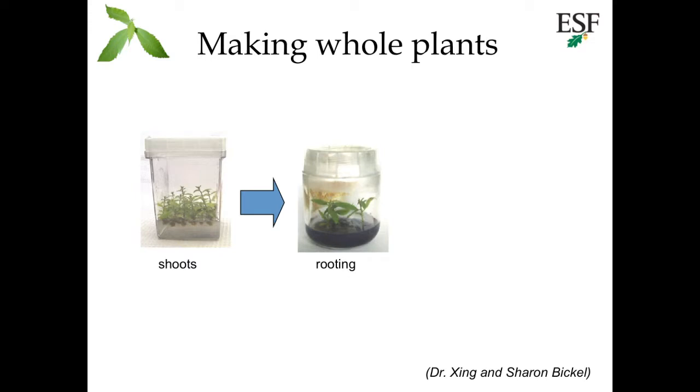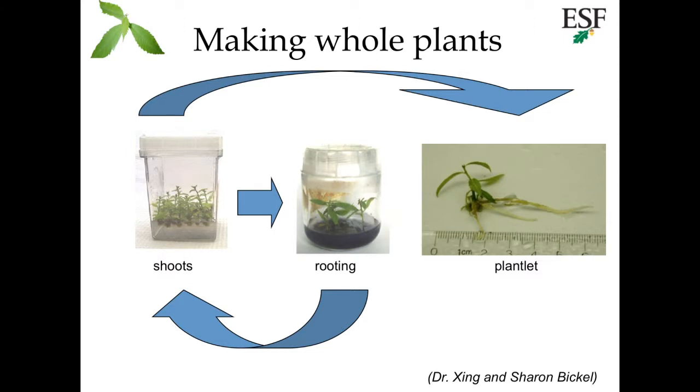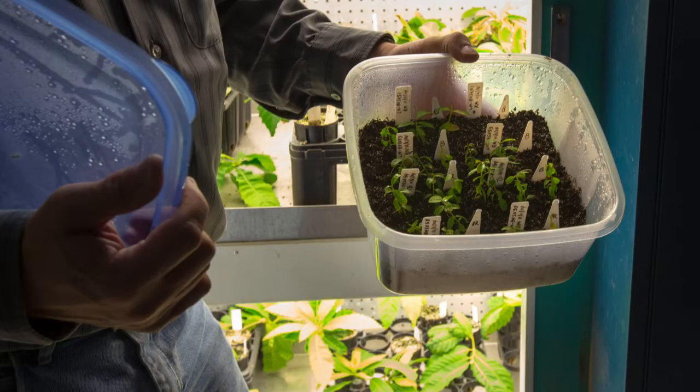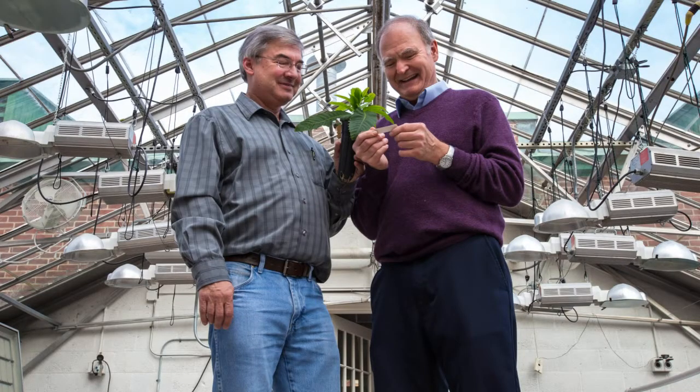So we have to go through a rooting process where we dip them in hormones, put them in charcoal, put them back in this media, and eventually what you have is what's called a plantlet. These plantlets are pretty good, but they're still not ready to go out in the soil yet. They don't have any cuticle and no root hairs, and they would desiccate very quickly outside of high humidity. So we do a process called acclimatization. We have a growth chamber where we slowly reduce the humidity while increasing the light, and eventually get acclimatized plants, which can go in the greenhouse.